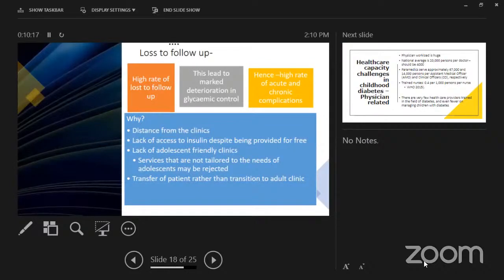And when you have high levels of loss to follow-up, sometimes as high as more than 50%, it leads to poor glycemic control, so deterioration of control and high rates of complications. Why do you have that? Sometimes it's the distance from where they're staying to the clinic, and then lack of access to insulin, despite the insulin being provided free, and there are no adolescent-friendly clinics.